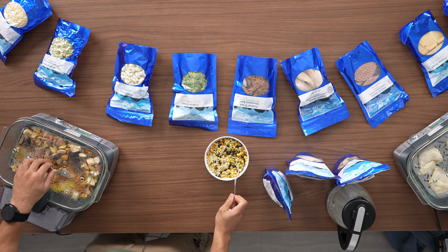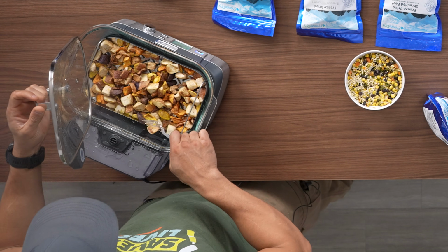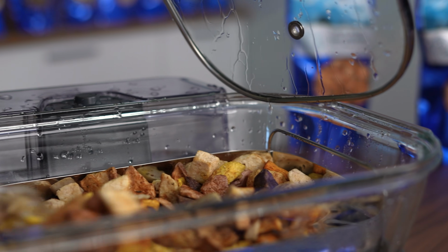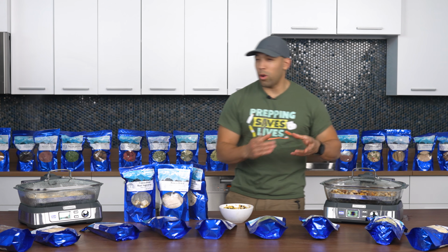Let's check and see how our root vegetables are doing. They're looking pretty darn good. They're starting to get nice and soft. You can see the texture is virtually the same. These might take a little longer. Different foods absorb at a different rate.